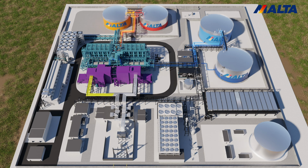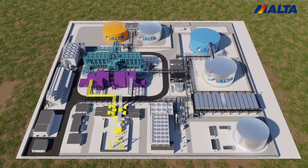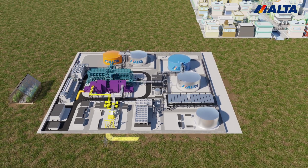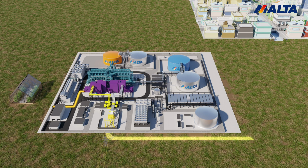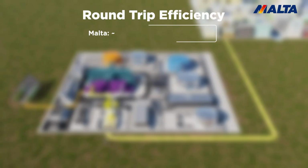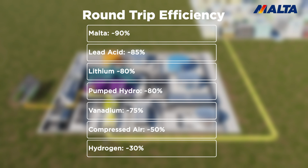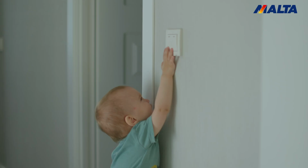When needed, the stored energy is transferred back to the power island to drive the turbine and generator, delivering 100 megawatts of clean energy back to the grid and up to 70 megawatts of clean heat to decarbonize hard-to-abate sectors. With a combined efficiency of up to 90%, Malta's clean power plant performs better than any other storage technology.